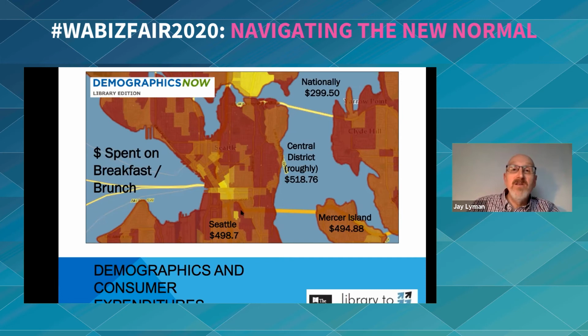This is a little query that I put together, and this is a heat map that shows where people live that spend more money on breakfast and brunch. So look, in this case, the Central District here in Seattle, they are the highest spenders in the ones that I looked at for brunch. And there's a lot of brunch restaurants in that area. So it makes sense that people would be spending even more than Mercer Island, which per capita makes more money if we were to look at it from that perspective.